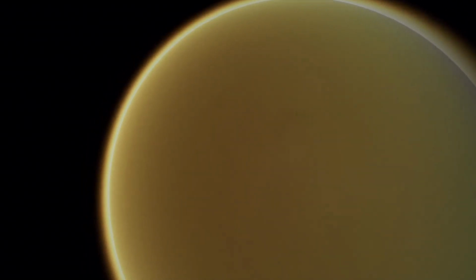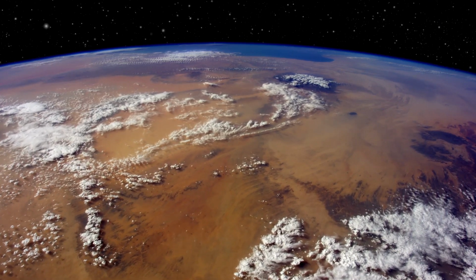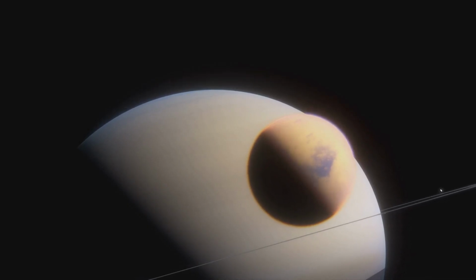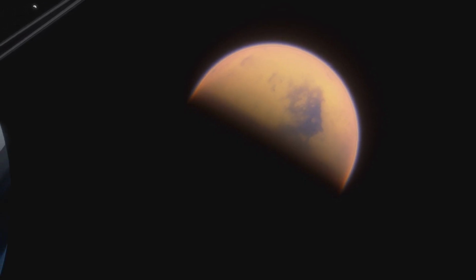Titan, Saturn's largest moon, fires up the imagination. Instead of water, Titan has seas and lakes of liquid methane and ethane. Hydrocarbon rain carves channels through its alien landscape. It's like science fiction, but it's real. Titan's dynamic methane seas and cryovolcanoes intrigue us.